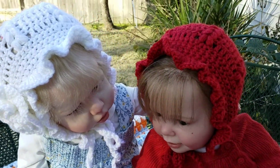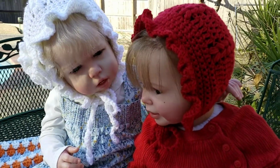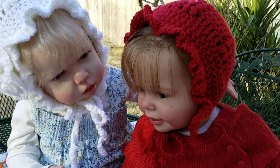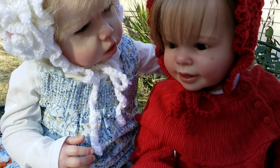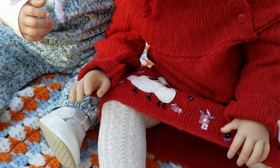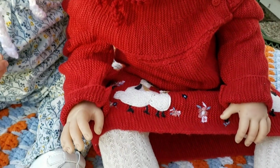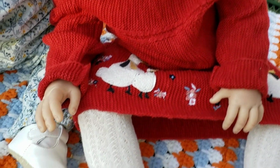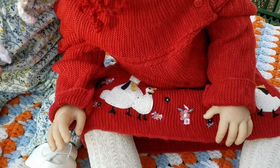And then I made Presley's little red bonnet, which is the same style. Got a ruffle around the front of it, ties at the neck. Hers doesn't have a flower on it though. And Presley is wearing a dress made of yarn, which is from her Auntie Suzanne. That is red knit yarn, and it has these ducks or geese along the bottom of it.